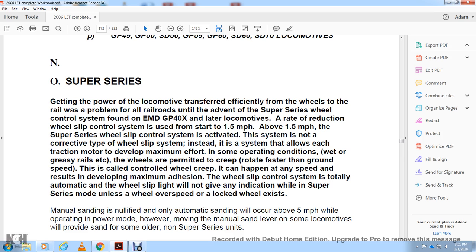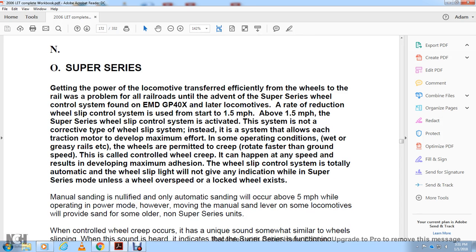It happens at any speed, with the result of developing the maximum adhesion. The wheel slip control system is totally automatic. Wheel slip limit light will not give any indication while in super series mode unless the wheels overslip. If locked wheels exist, the manual sanding is nullified and only automatic sanding will occur above 5 miles an hour while operating in power mode.